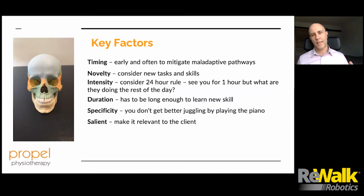The intensity, I talk about the 24-hour rule here. You see a client for an hour during the day. Let's say maybe it's an hour and a half during an intense treatment session. When you send them home, what are they doing for the other 23 hours? So you really want to make sure that you've set up the program that they're doing at home that taps into that intensity. And I'll talk about this a little bit more and show a couple of videos.